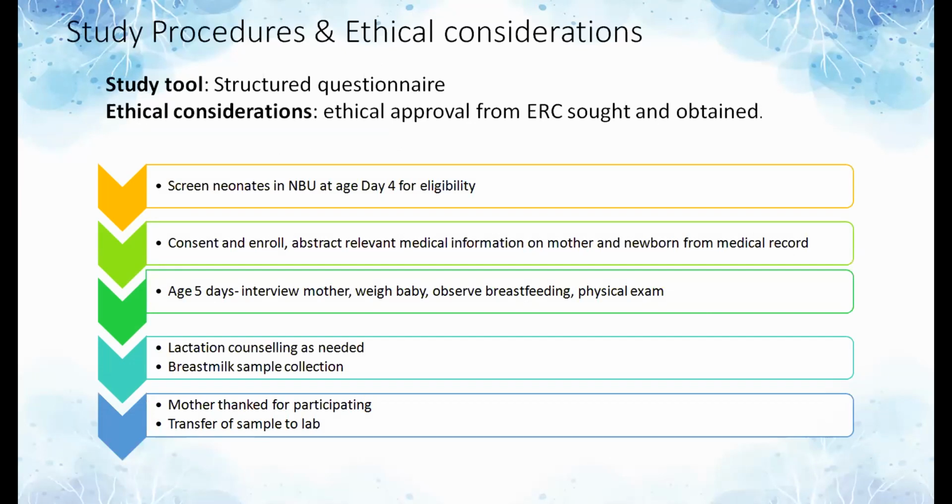So these were my procedures. I screened the neonates in the newborn unit on day 4, took consent, enrolled, and took relevant information from the files. On day 5, I interviewed the mom, weighed the baby, observed the breastfeeding, and performed a physical exam on both the mom and the baby. Depending on what the mom had expressed, I did some lactation counseling. Maybe for some of them, it was to demonstrate how to hold the baby appropriately. For others, how to express the milk appropriately, or to answer any breast milk related questions. Then I took a breast milk sample, 4 mLs, and thanked the mother for participating and transferred the samples to the lab. Next.